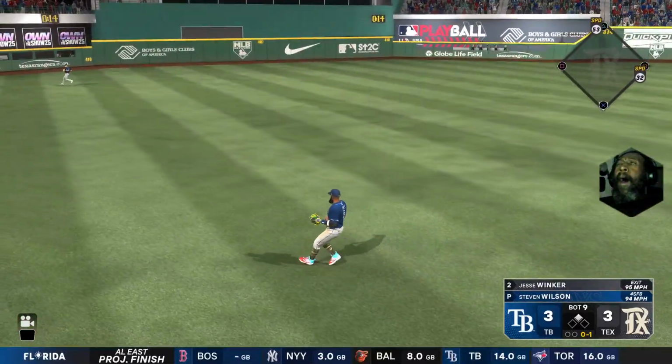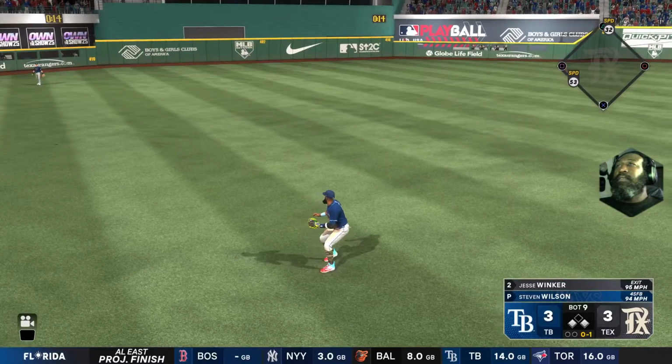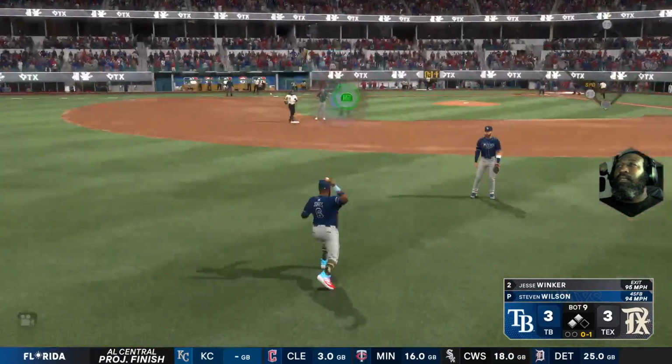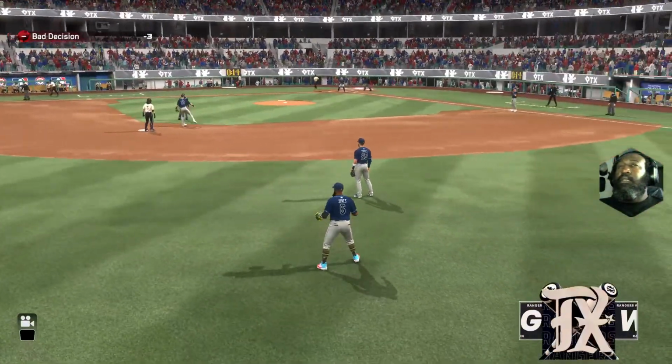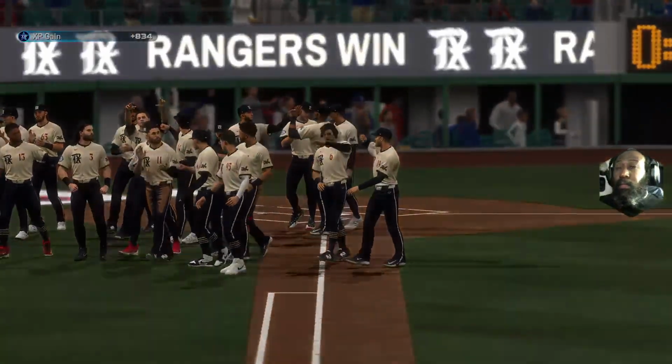Line drive, and this might be trouble. Lead runner makes the turn at second. Runner around third. In comes the winning run, and the Rangers walk it off and win it. 4-3 our final.